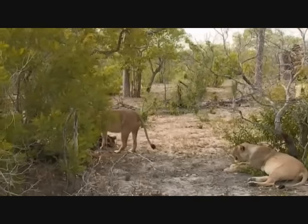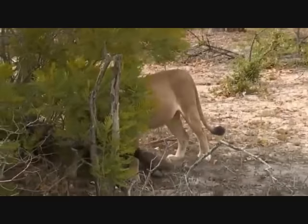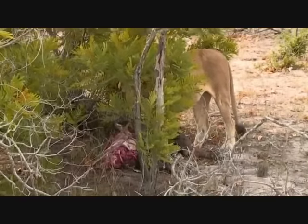Shifting the kill around. She's slightly bigger than the other lioness and she's trying to find a nice comfortable position. Apparently there wasn't enough garnish on it before.